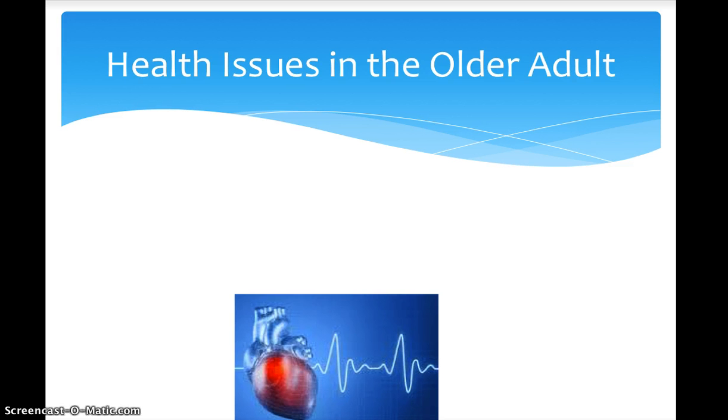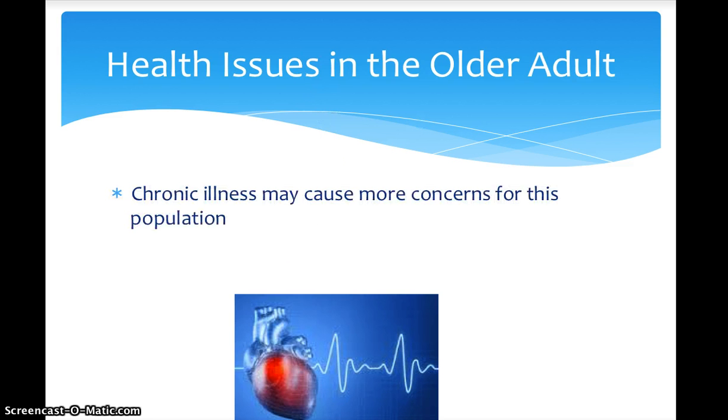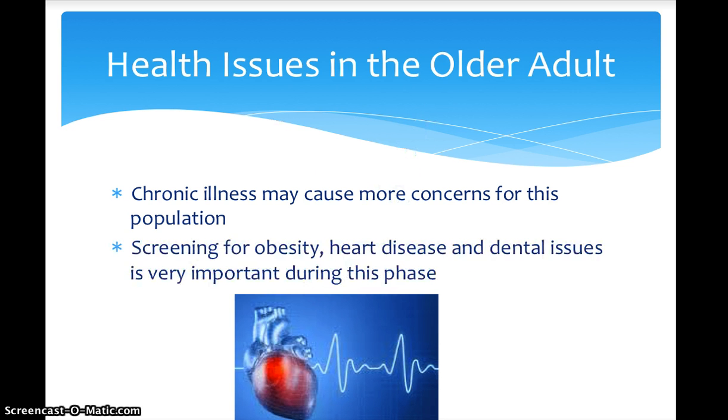Being dehydrated at their age can really cause some major complications regarding blood pressure or just failure to thrive in general. So health issues in the older adult, chronic illnesses may cause more concerns for this population as they get older. Anything they've been living with their whole lives is starting to affect other systems of their body. So it's really important to be screening for obesity, heart disease, and other issues. Dental issues are very important during this phase. Sometimes they stop maintaining their dental health, and it's important for them to be educated on what issues this can cause.